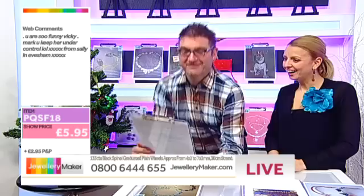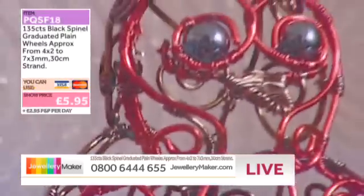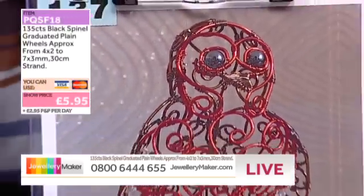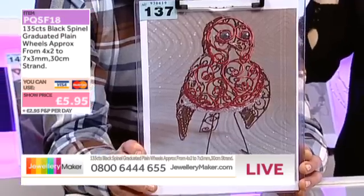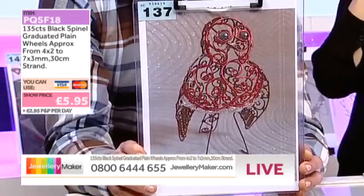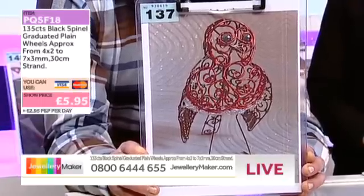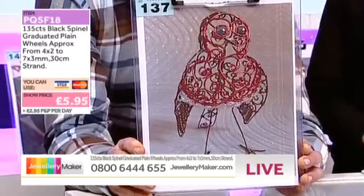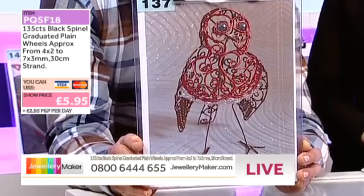Isn't it so cute? Well, the first one I have this morning is number 137. Oh, that's lovely. This is just beautiful. And this is from Trisha. And Trisha says, hi all at Jewellery Maker. Thought I'd send you a picture of my new little friend inspired by the illustrious Alison. Yes. He's made from 1mm, 0.8 and 0.4 antique bronze, red and silver wire and hematite for the eyes with antique bronze coloured hematite on the wingtips. Took 4 days to make. That's a labour of love. It's beautiful. I've managed to get him to stand on his own, so that you can't see really his belly when he's on 2 legs.